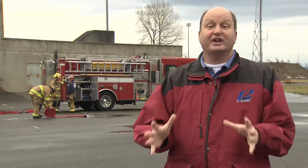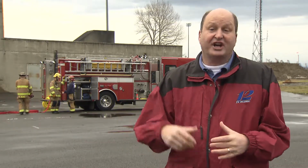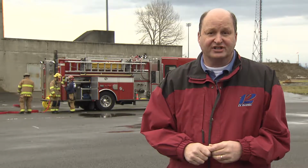Speaking of priorities, the Tacoma Fire Department knows that ongoing training is essential for both safety and job performance. Tacoma Report's Lane Fickey takes a look at one hands-on aspect of fire training. The majority of the training for the Tacoma Fire Department takes place here at their training center on the Tide Flats. But when it comes to actual hands-on firefighter practicing, that's done on location at training burns.